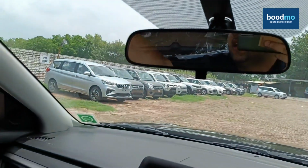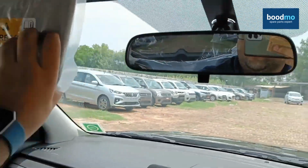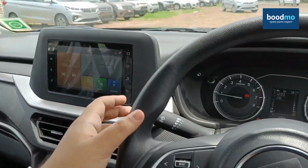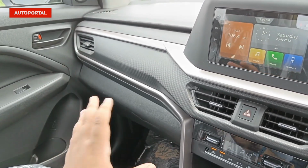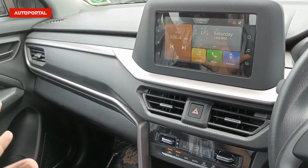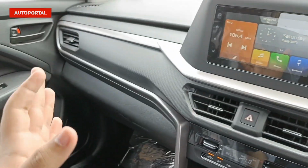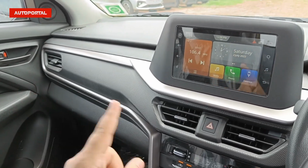The IRVM is manually dimming. You get a ticket holder for the driver, but you get a vanity mirror for the co-driver, which is a good thing. There is also this microphone that you will see which picks up the audio when you accept and decline calls using the infotainment system. Now if we have a look at the overall plastic quality, the plastic quality levels have been kept decent, but the choice of materials this time is definitely a notch above, and the cabin is definitely a good place to be in overall. Let's move to the rear seating space and let's have a look at the kind of amenities and comfort that it offers.